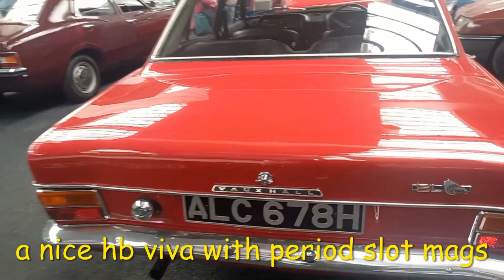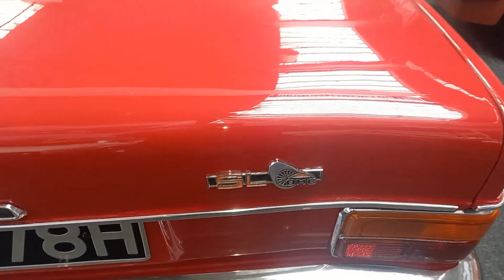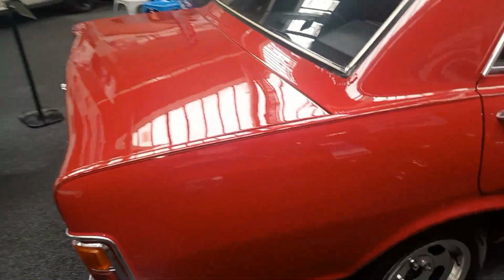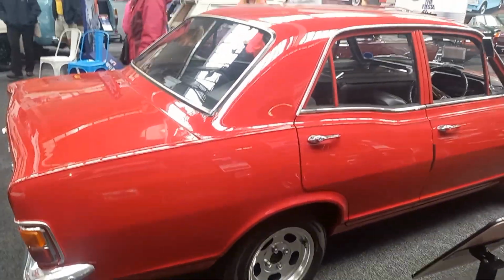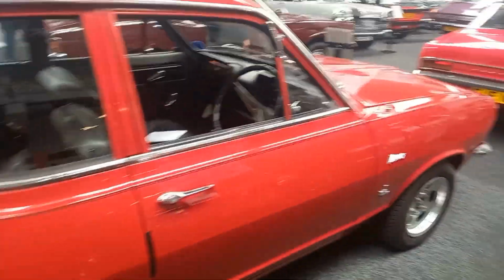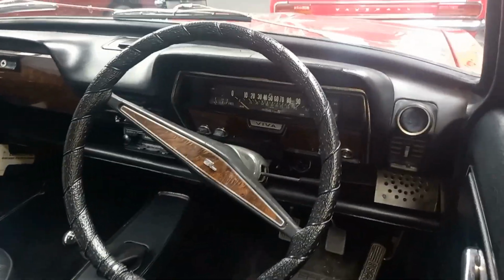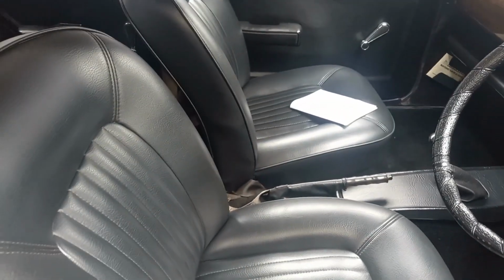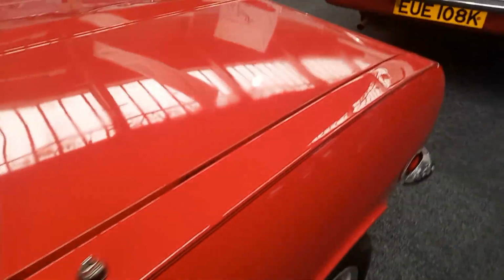It's a Vauxhall Viva 1.6 old red cam. This would have been quite a sporty car when it was first coming off the production line. It's got a nice set of chrome slot mags on it. It's quite a nice car, HB Viva. The black leather look interior. Quite a nice thing, that.